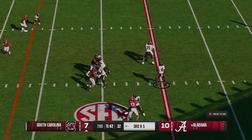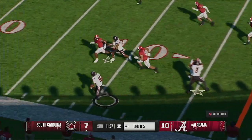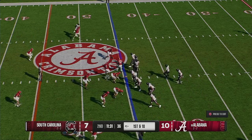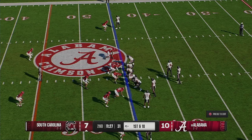Looking downfield, it's Sellers. Buys a little time. Keeps it and gets past the chains. Nifty little scamper on this one. Enough for the 1st down, and he slides in safely. Nice job. Nice way to end that play for the QB.